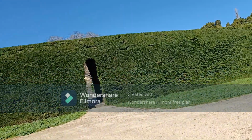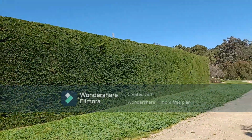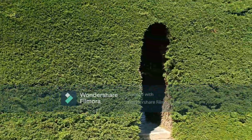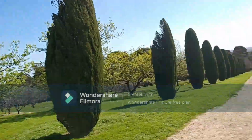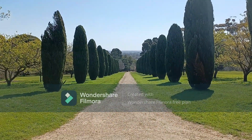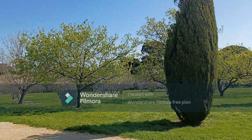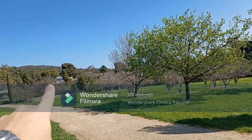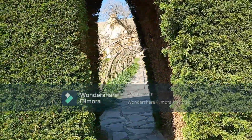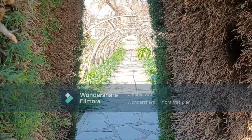Oh, we've made it. You reckon this is a maze or just a hedge wall? Oh, that's how far I just walked up. Looks crazy, doesn't it? I went from all the way over there, all the way down and around. And this is what we're faced with in here. Absolutely beautiful.